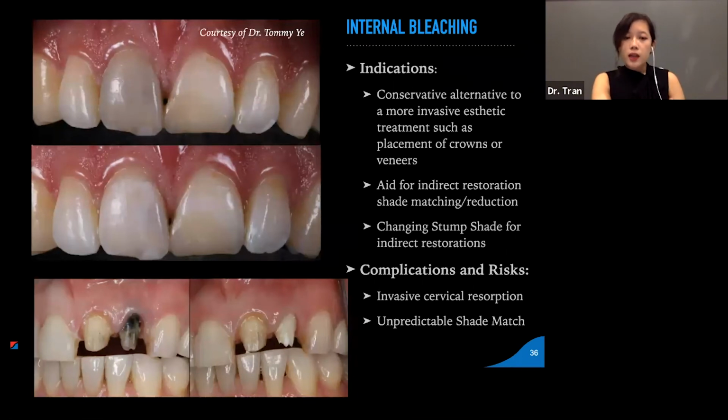But not only can we enhance the stump shade after a tooth's prepped, but even before prepping an indirect restoration. So let's say, for example, for a veneer or certain types of ceramic anterior restorations, we know that the restorative dentist would have to cut back a certain amount in order to have a better color match. But now we're going to be able to conserve more tooth structure, because if the tooth is already starting off at a lighter shade, the restorative dentist might not always have to reduce quite as much to make that restoration be a good color match.